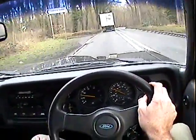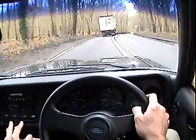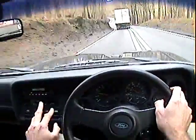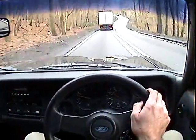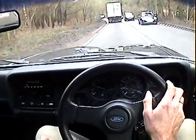The only things I can find, the heater blower motor seems to have a slightly loose connection, because sometimes I've had it working, but then sometimes it will stop and then go again. So I suspect there's a slightly loose connection under the dash somewhere. Not difficult to sort.